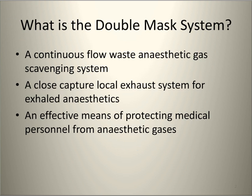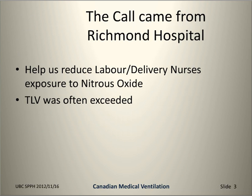So back in 99, I was working at the Compensation Board and got a call from Richmond Hospital that they had been doing some monitoring of nitrous oxide in their labor delivery rooms and found levels were above the TLV. The nurses were noticing that it was having an effect on them. Nitrous oxide is provided to women in labor to help with the labor pains, right? And if you breathe a lot of nitrous oxide, you go to sleep. Having the nurses go to sleep while they're trying to help with the mom in labor is not a good thing. And there are other issues for the nurses too.